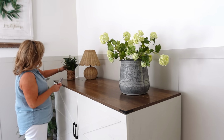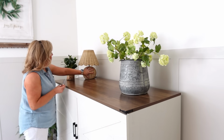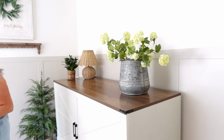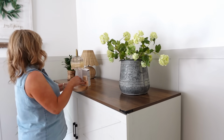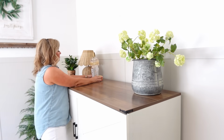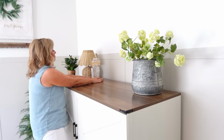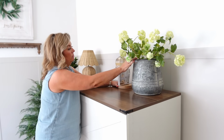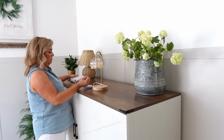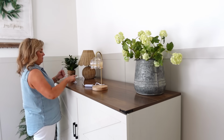I liked the natural element that it brought in, and I love to just bring in as much greenery as possible. So I thought that was cute. And I did also grab one of those viral lamp candle warmers. This is so cute. I will link all of this stuff for you down below, but it's beautiful. You just plug it in, decide how bright you want it to be, and it just warms the candle and melts it ever so gently, just enough to smell it.